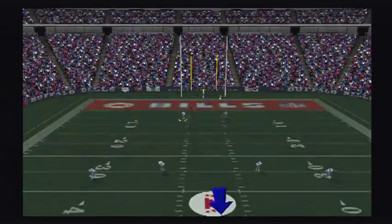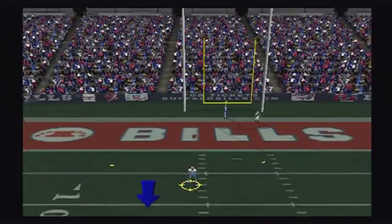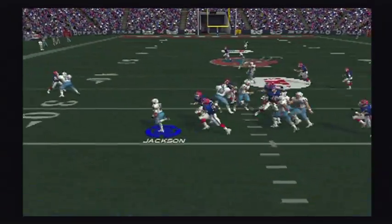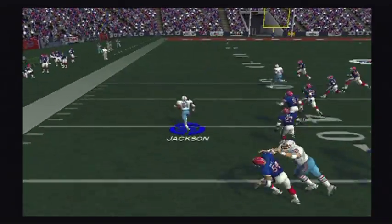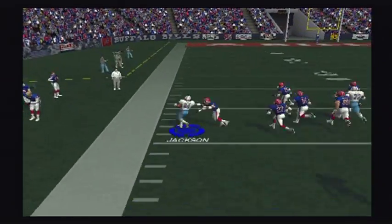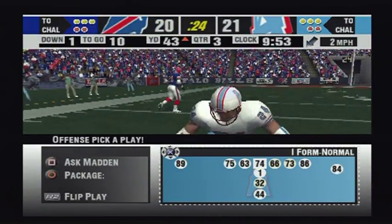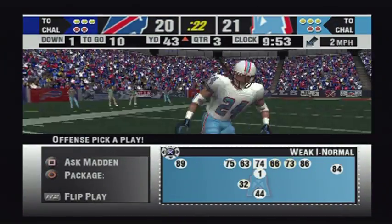Good kick, should be returnable. From the 7-yard line. The 30. The 40. Across midfield. And he's pushed out of bounds at the 43-yard line. The 24 on the return.